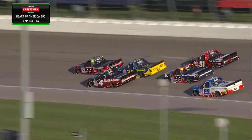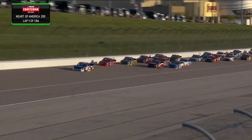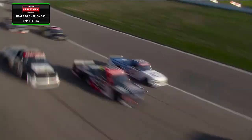Ty Majeski in the 98. A little help from the 38. That's Zane Smith. Actually, 99 Ben Rhodes jumps through. That's Majeski behind Zane Smith up the middle. Here goes Grant Enfinger. Can we see 4 wide on lap 1?